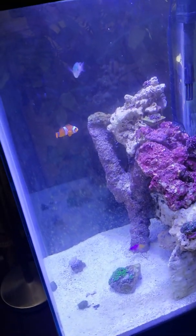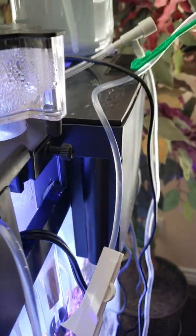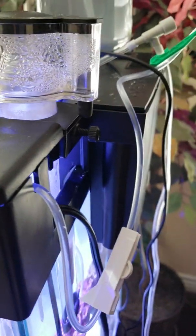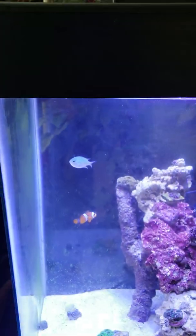So that's one of the things that you guys do want to use at the minimum. If you do have a hang-on-the-back filter and you're on a budget, just take out the media that it came with and put in the polyfilter. That's going to help you quite a bit.